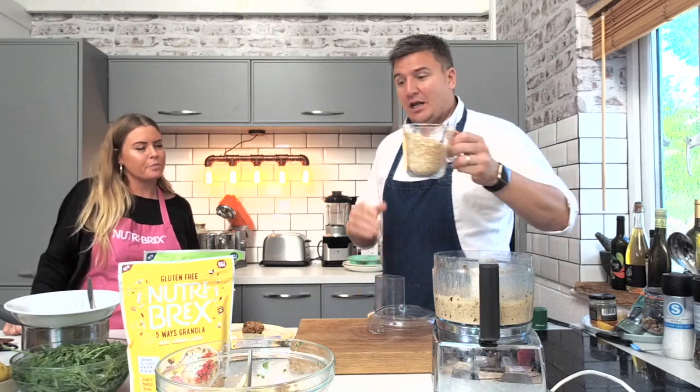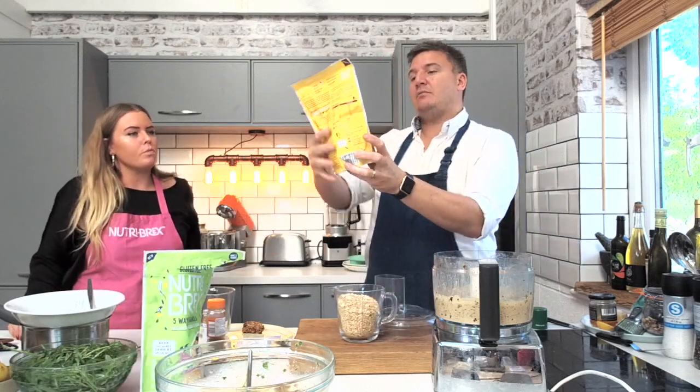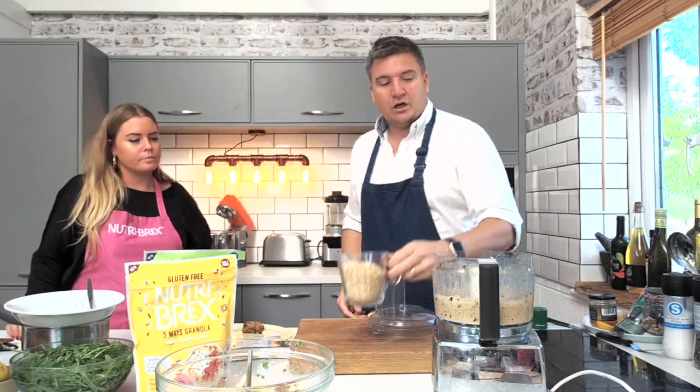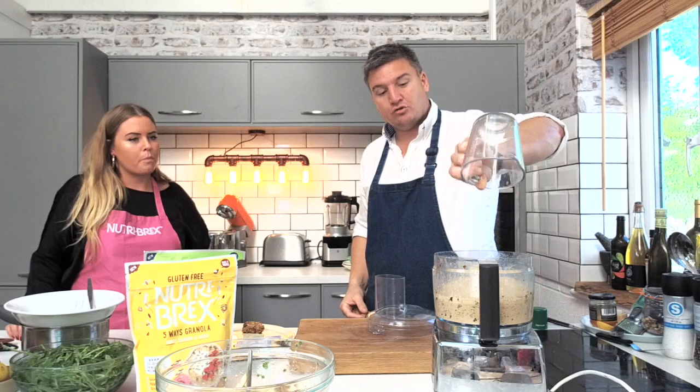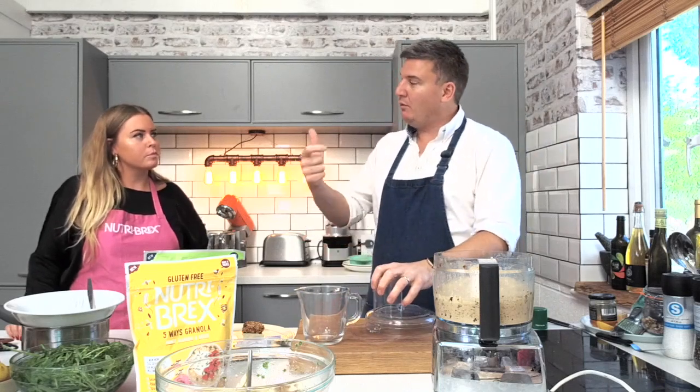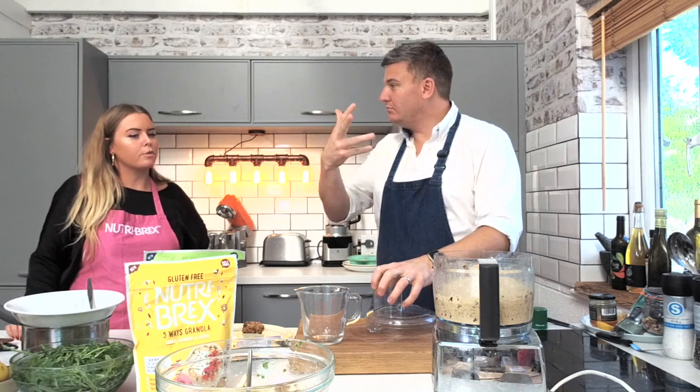And then we're going to add in, so we're going with the honey, almond and seeds this time. Okay, and we're just going to go straight in. 200 grams of granola, 100 grams of seeds, 1 banana, 1 egg, 9 prunes. Great. And then in.